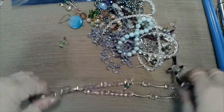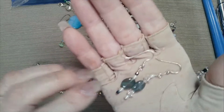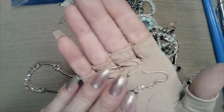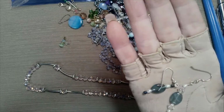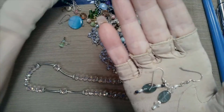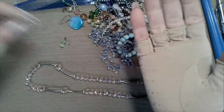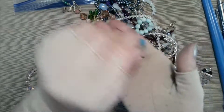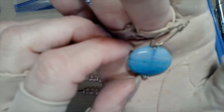Oh, now this is different. Very pretty. Here's the other match to that glass earring. It's looking like we'll go 45 minutes and finish this bag because it's already at the mark for us. So match those two. Good. And then we have another piece of glass.